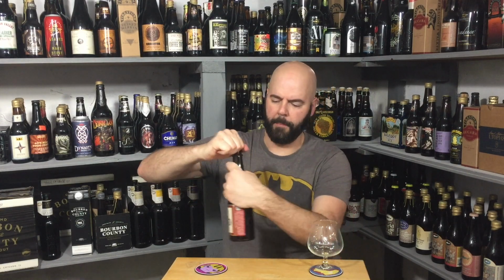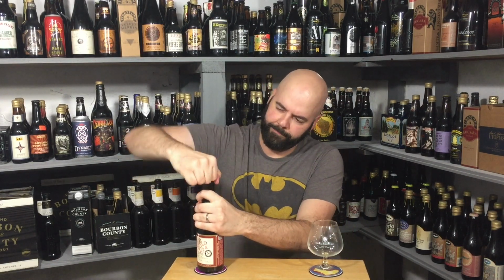Old Stock Cellar Reserve is a small batch, limited release that has been aged in bourbon barrels. The aging process gives this world-class beer an added layer of complexity, a memorable drink that should be enjoyed as a completely unique offering. Ideally to serve at 60 degrees, it is 62 degrees in my cellar where I had this sitting, so pretty close to what they recommend. We see a cage and a cork. It's coming off. There we go.